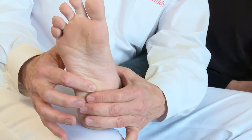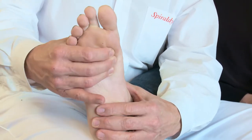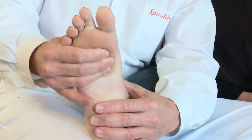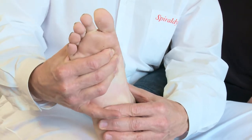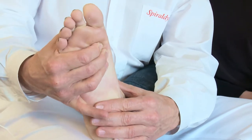The second is, the hind foot stays like it is. It's more difficult, and the midfoot turns in and out like this. And you can help out a bit. Move it inwards, just like this. Yes, that's right. Just like that.